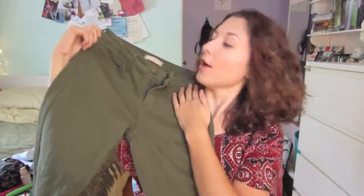So these are just all my monthly faves of September, and I hope that you guys enjoy. The first item that we have is clothing, and it's becoming fall. It's like 4 days into fall. This is just my fall staple, and are these army green pants. Now they are so cute. They're from Uniqlo, which is a Japanese brand.